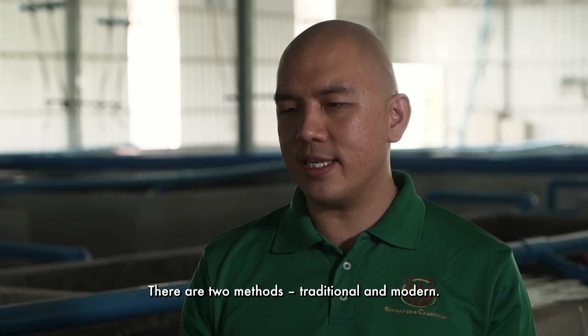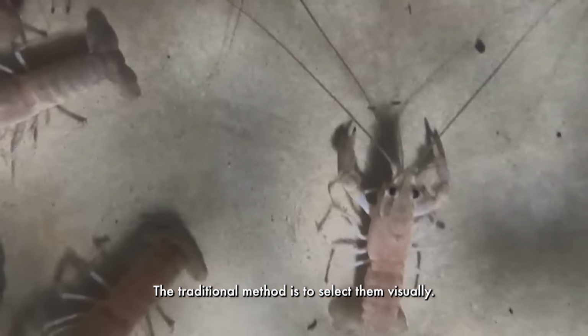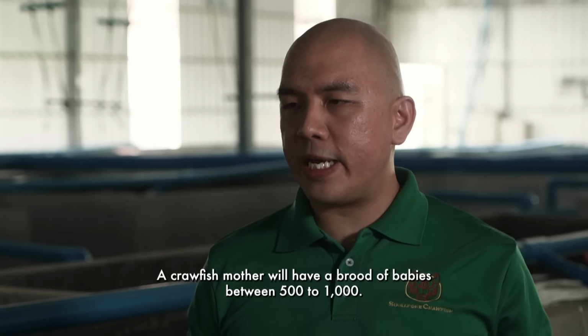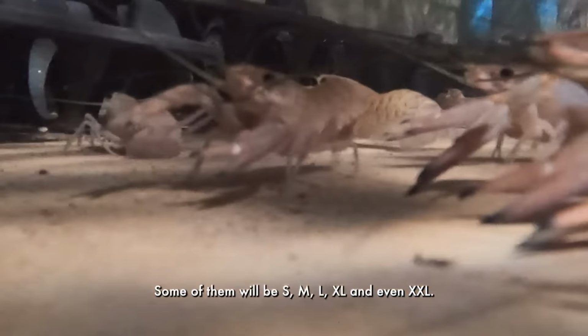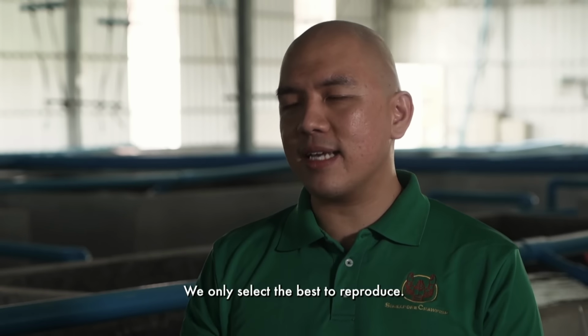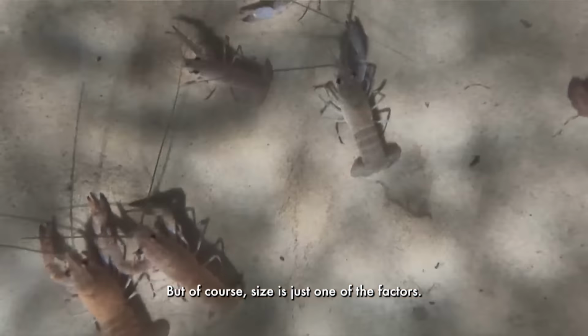And in order to select these best males and females, what kind of methods do you use? Okay, there are actually two methods, right? The traditional and the modern. So the traditional method is actually to visually select them. So a crawfish mother will have a brood of babies between 500 to 1,000. But not all of them are going to grow up to the same size. Some of them will be S, M, L, XL, and even XXL. We only select the best to reproduce. But of course, size is just one of the factors.